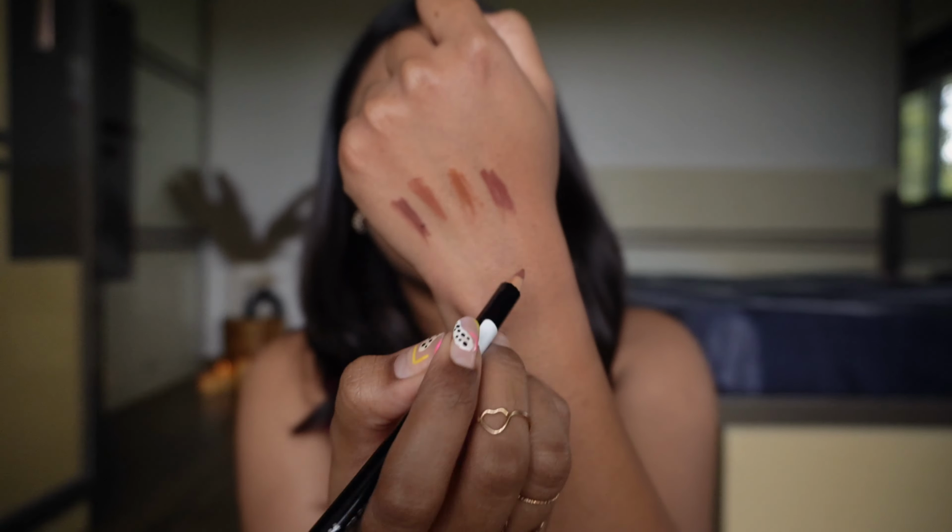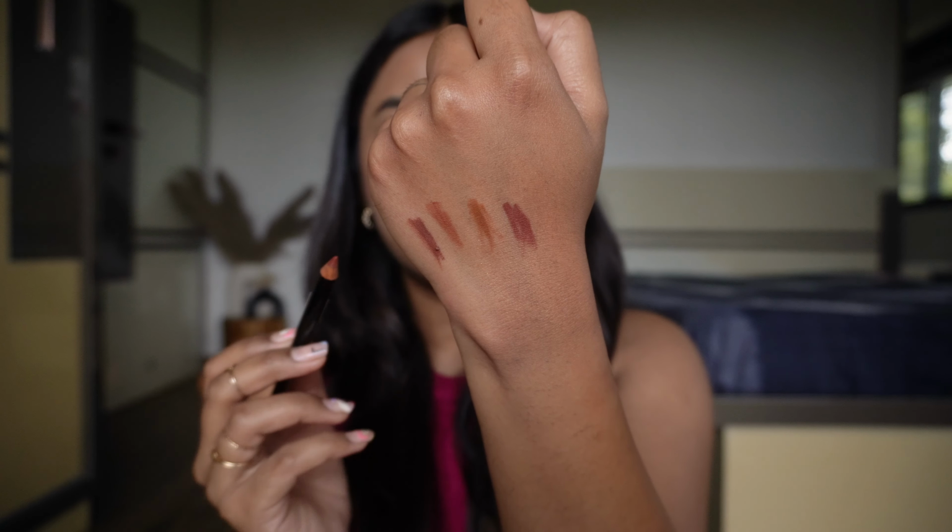This is another good one. Even the Color Bar Chocolate lip liner is a one to own. These liners you can definitely go for giving your lips that good frame. If you just don't want to wear anything, just wear a lip liner and some gloss and you're sorted. So you can go ahead with that.